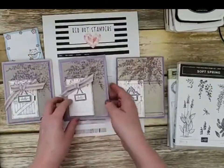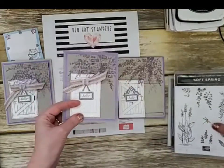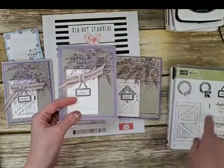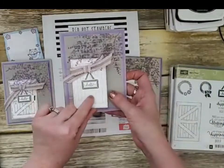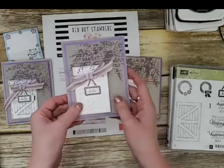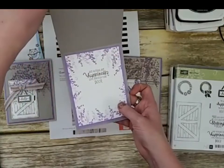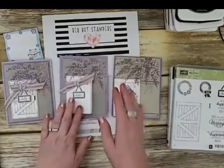This one, the sentiment's a little bit different. I used the sentiments from that barn door stamp set. There's a lot of good ones on there. And so you open it up, hello, and then it says, may your troubles be less and your blessings be more. And then they open the card up, and nothing but happiness come through your door. Isn't that sweet? Okay, so let's get started.